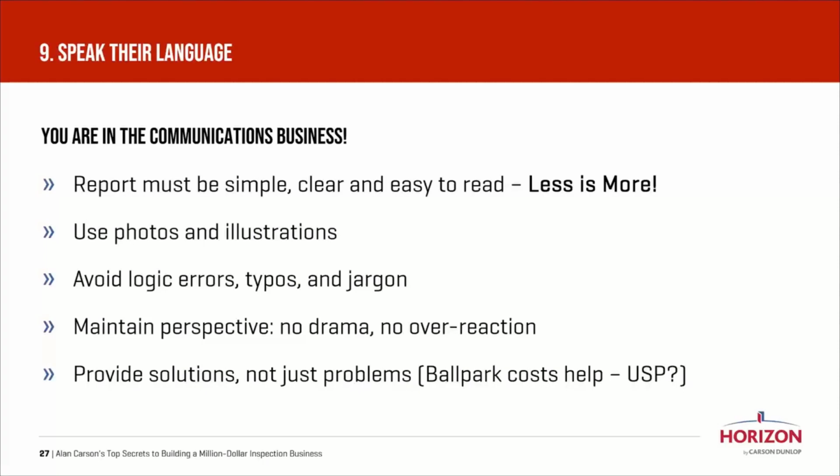Lastly, provide solutions, not just problems. I'm going to tell you ballpark costs really help. I'm going to tell you that's a Carson Dunlop unique selling proposition. We have always given ballpark costs.